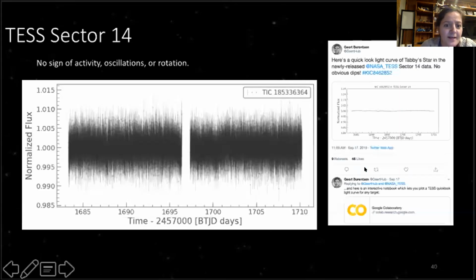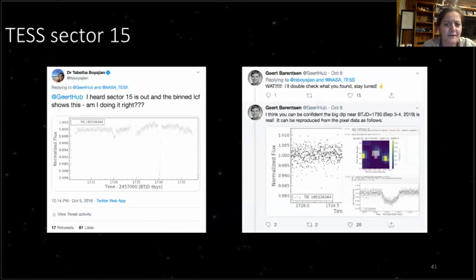And when the data came out for this star, the TESS guest observer's office actually made some tutorials with this star as a test subject, showing people how to work with the data. And you have something like this, which is not impressive at all. There's really nothing going on. I guess folks kind of forgot about it when Sector 15 came out, because I was fiddling around with it and I'm like, wait a minute, I see something here.